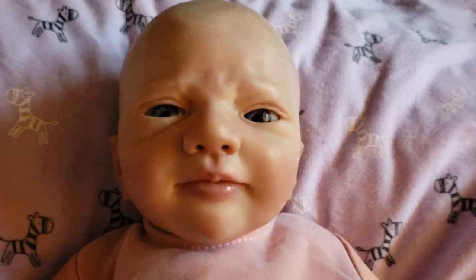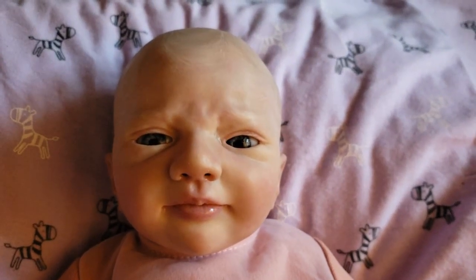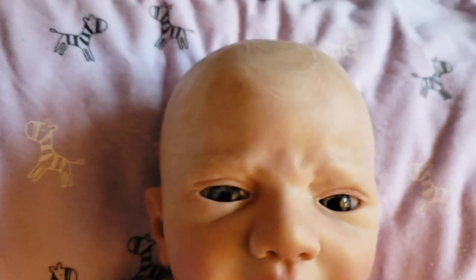And the coloring, guys, she's spot on. I don't know how well her coloring is going to show up on camera. These cameras always, always, always wash them out.